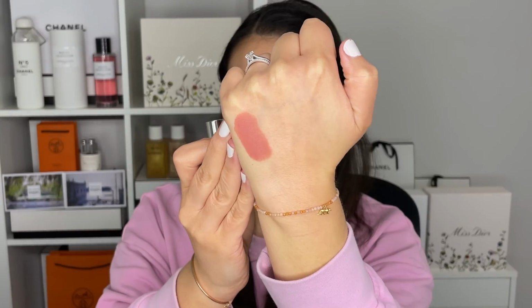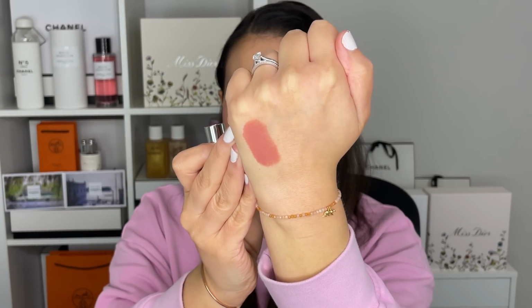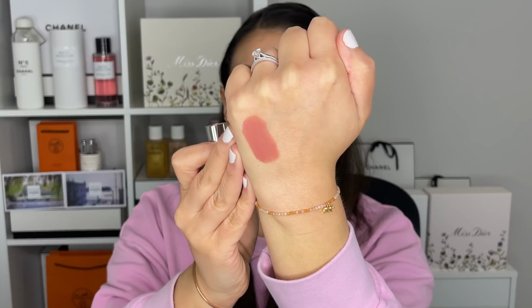And this is the lipstick that I'm wearing here. This shade is not new. It's number 360. If I'm not mistaken, it's called milky beige, and it's just a really nice nude. This is a velvet matte formula, and I have to say that the Guerlain matte lipsticks are some of the nicest matte lipsticks out there.